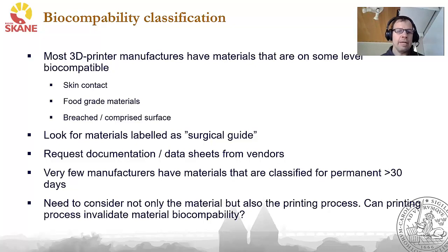Most 3D printer manufacturers and material manufacturers have materials that are on some level biocompatible. It could be for skin contact. It can be food grade materials, so you can print your lunchbox, or it can be for breached or compromised surfaces. Typically look for materials labeled as Class I or something similar, and request documentation or data sheets from vendors. And they're really happy to provide this, and you learn a lot by reading them.